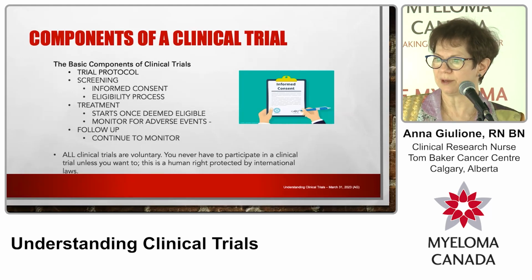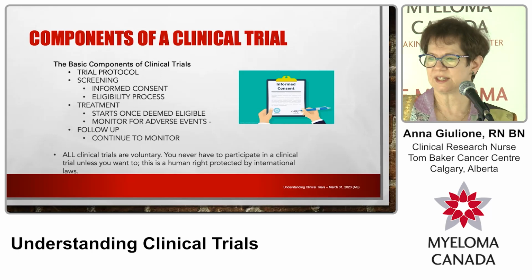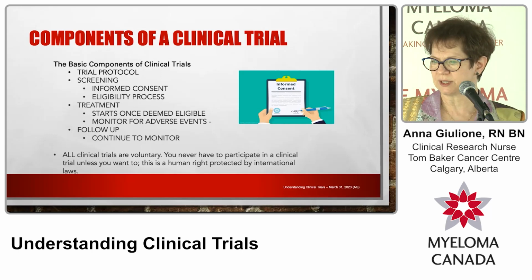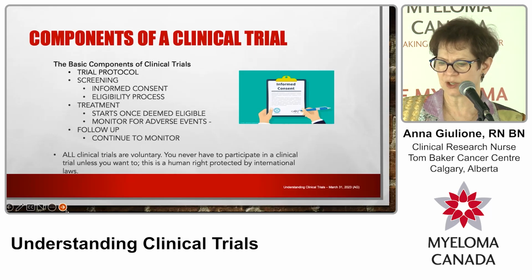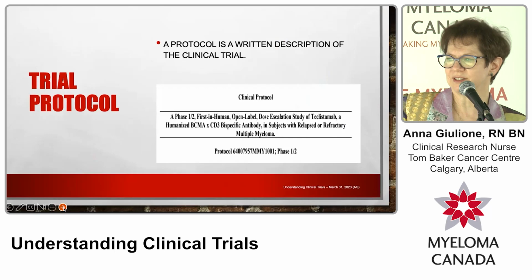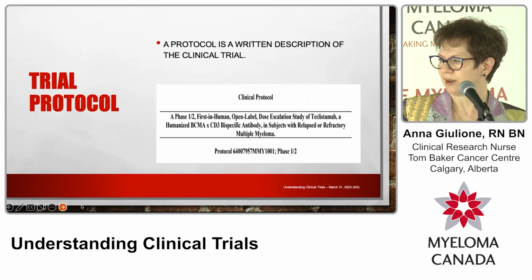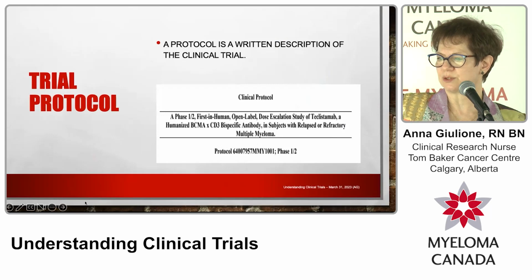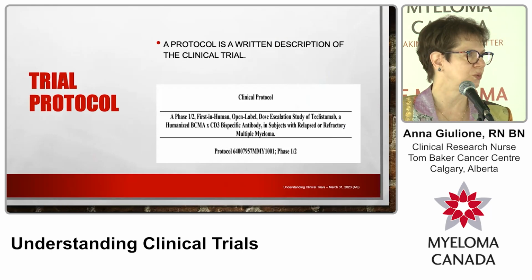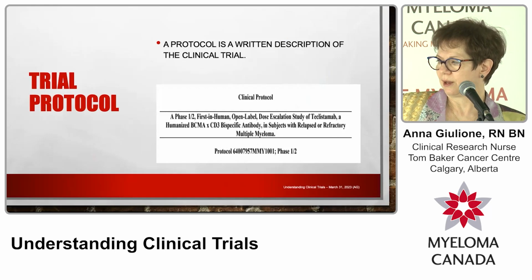Before I screen a patient, I have to get the informed consent. So the informed consent is a contract between the patient and the trial team. This is what your protocol description looks like, that's just an example. They tell you whether it's a phase 1, phase 2, phase 1/2, phase 3, and that's the question. This is what they're looking at.